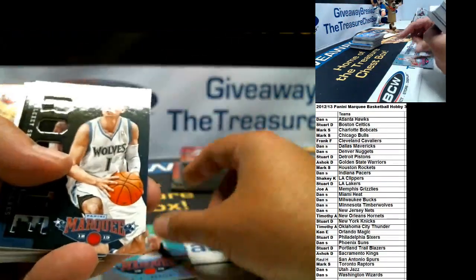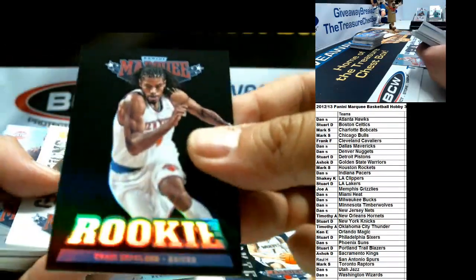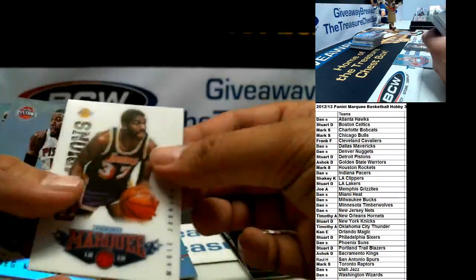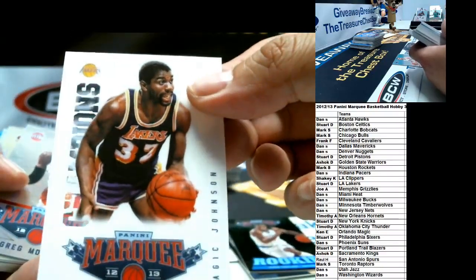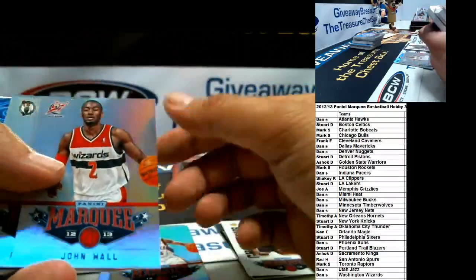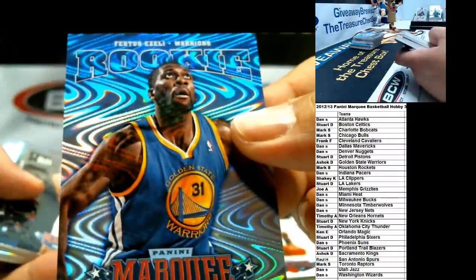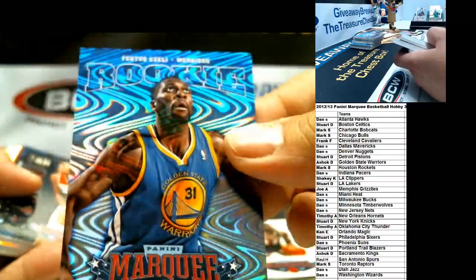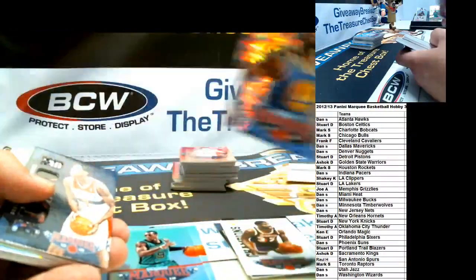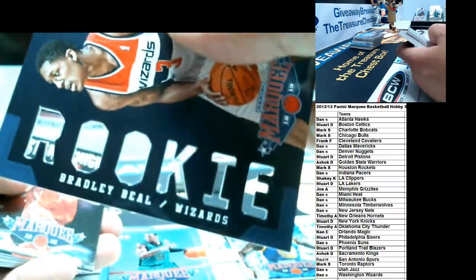JJ Redick. Shepherd rookie. Chris Copeland for the Knicks rookie. At least we're seeing different cards. Magic Johnson, Champions for the Lakers. Greg Monroe, Ray Allen, Martin, John Wall, Rondo. Okay, for Golden State. What is this, the all Golden State rookie team or something? Congrats to Golden State. Beal rookie. That's the first one of him we've seen.